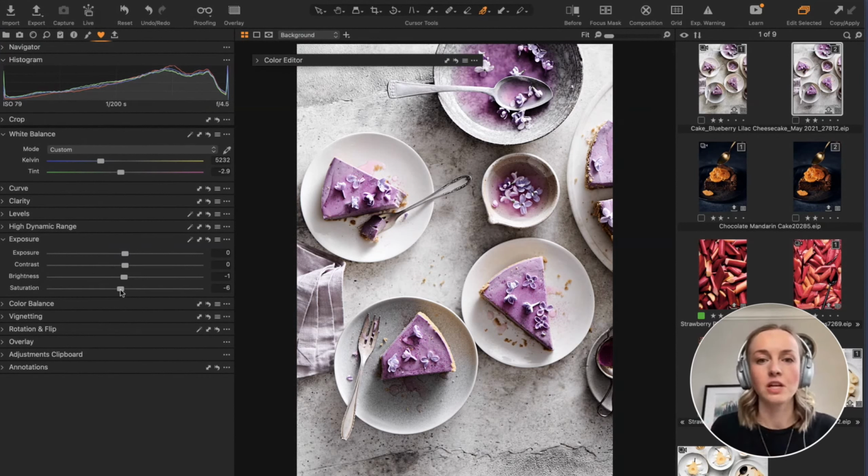Often, sometimes with lighting, we can get colors really looking great straight out of camera. So with Capture One's saturation slider, it's more like a smart saturation. It's like what we think of as a vibrance slider, it's going to target colors that need to be saturated more than others. So there are definitely times where I can just come in and boost that a little bit, and I'm sort of done.